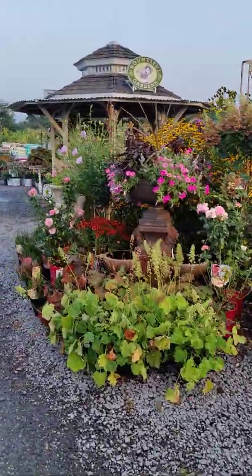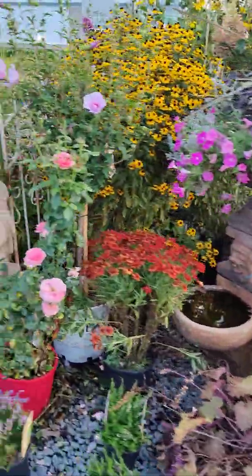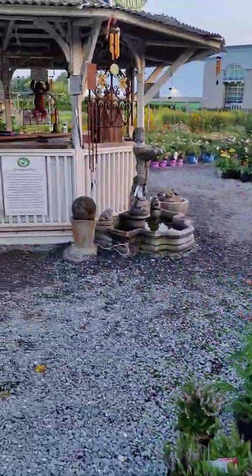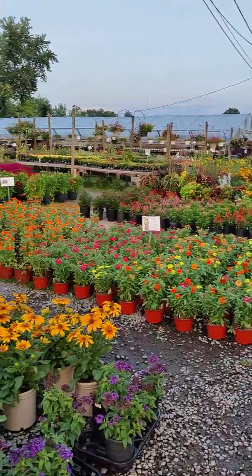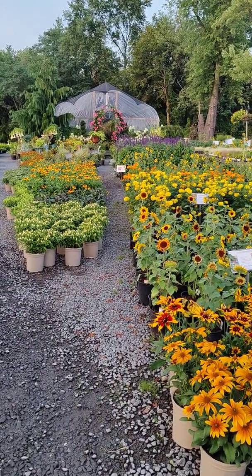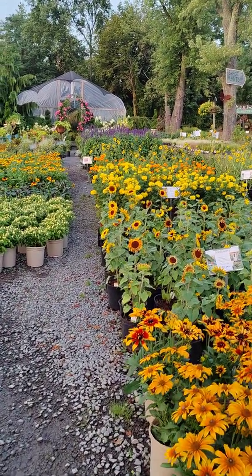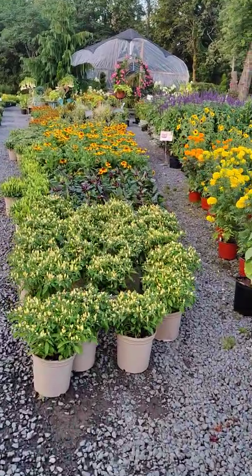That's our checkout. If you've never been to Hillsborough, it's where you pay for your plants and where you get your great customer service. We're closed right now, so nobody's in there. But let's look over here. This is our annual section, and like I said, it's August. You know, all those other nurseries that are empty right now, not us. No way. We plant all the time.